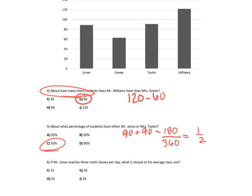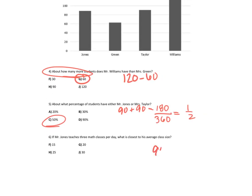If Mr. Jones teaches 3 math classes per day, what is the closest to his average class size? Okay, well, Mr. Jones has 90 kids. If you divide that by 3, you should have 30 kids per class, which is answer choice J. Okay.